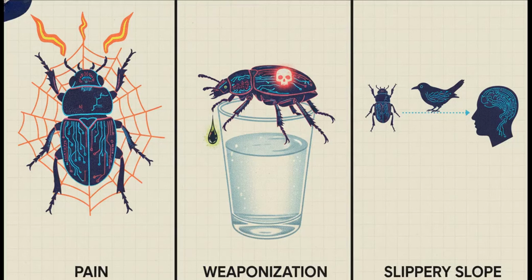And that question leads us to these huge dilemmas. First, there's the whole question of animal rights. We're overriding the insect's response to harm, its ability to feel pain and react. We're completely stripping away its biological autonomy. Then there's weaponization. What if that beetle isn't carrying a tiny microphone? What if it's carrying a tiny payload of a deadly toxin or a pathogen? It could deliver its payload and then just die, leaving absolutely no forensic trace.